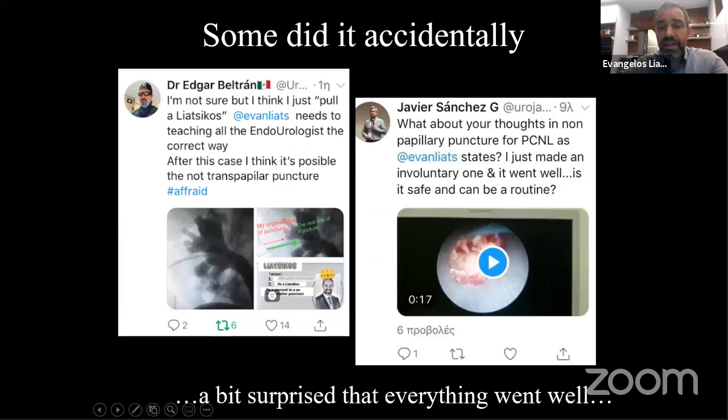But it goes on. Some people do it accidentally. They want to go through the papilla and they cannot manage to, especially if the calculus is impacted. So they go a bit here and a bit there, and they manage to go in and put the wire down the ureter and do the case. They are surprised because they don't have bleeding, and they say, well, probably it was chance, I was lucky.